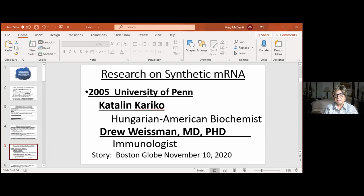There's a very interesting Boston Globe article of November 10th about the history of this biochemist and all the people that were involved in developing the vaccine at Moderna and also at some of the other companies like Pfizer. So if you know any young people that are interested in science, it would be a very good article to Google.